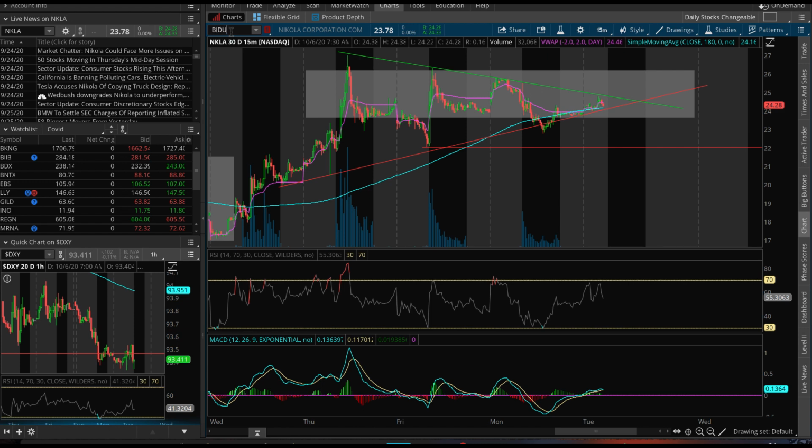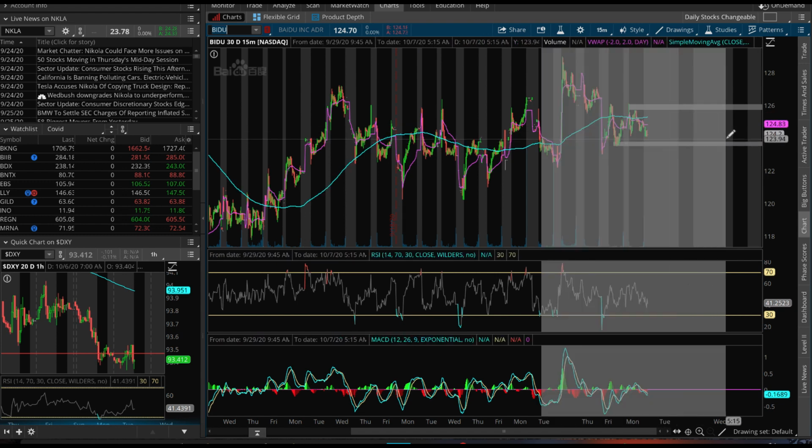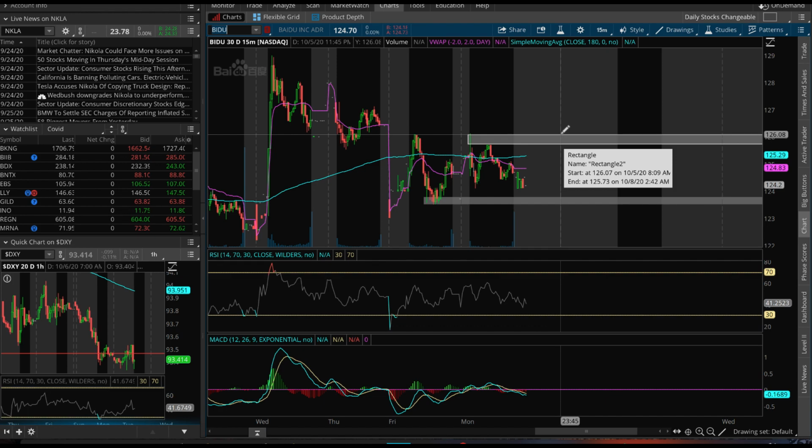Alright, second high probability setup we've got planned for today. We've got a head and shoulders on BIDU. And what are we waiting for? We're waiting for a bounce into the zone of 126, 125.7. What is this going to do? It's going to give us a very good risk to reward, where we're going to have a lot more downside potential than up, and that's going to make it a lot higher chance for you to win the trade.